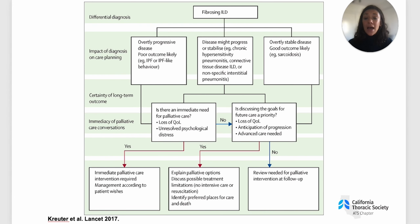This figure helps to outline one way of thinking about how to integrate palliative care into an overall ILD care delivery model and emphasizes starting by thinking about what is the underlying disease or disease phenotype. Is it a patient who has a progressive disease like idiopathic pulmonary fibrosis versus a disease that may progress or stabilize, and so maybe giving the patient a little bit more time to understand the overall disease trajectory may make sense before making a referral. Compare that versus another type of disease which is overtly stable, or where you expect a better clinical outcome, like sarcoidosis.